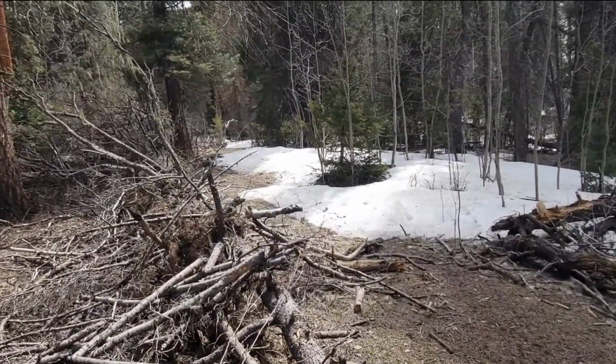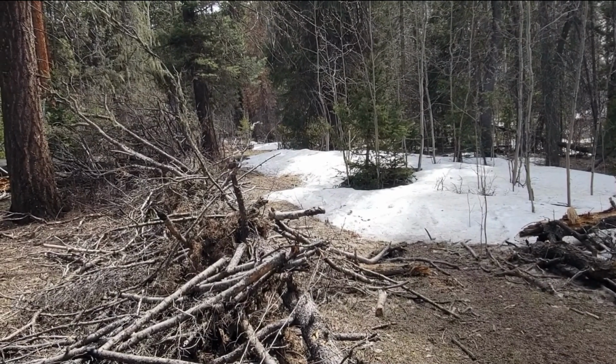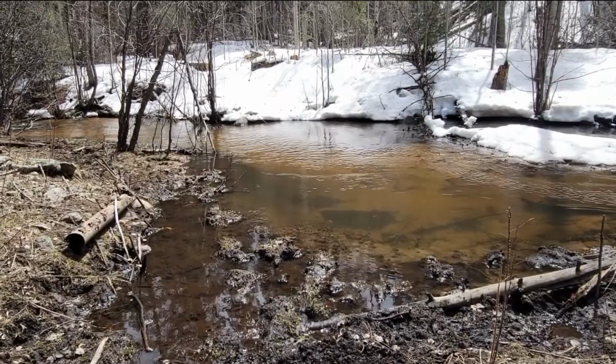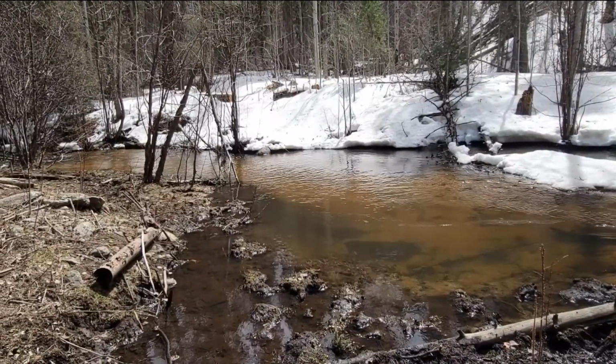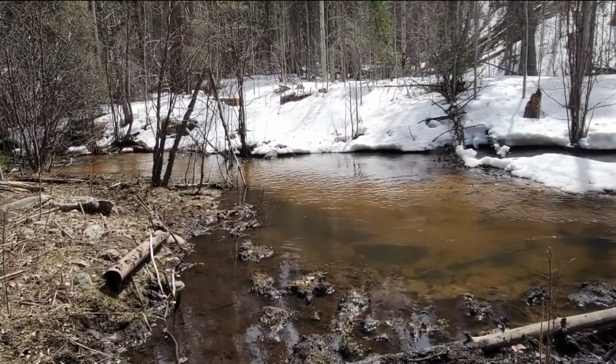It looks like the trail goes right through there. A little more snow here than I had hoped for. Alright, we've got a stream crossing here. If you can look, there's a log cut across the way there. I don't know if I want to keep going, honestly.